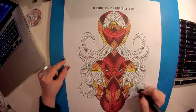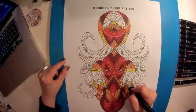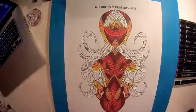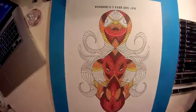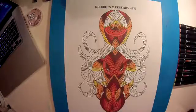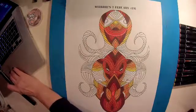Going the other way around. Working its way out again. Then we get that light effect. Going back to dark. And then I can go in the right direction actually of the colors, which is pleasing. It pleases my OCD a little bit.